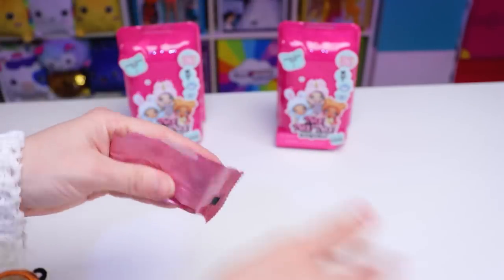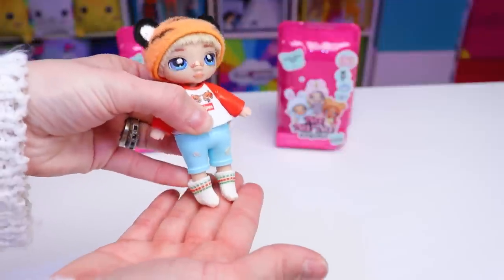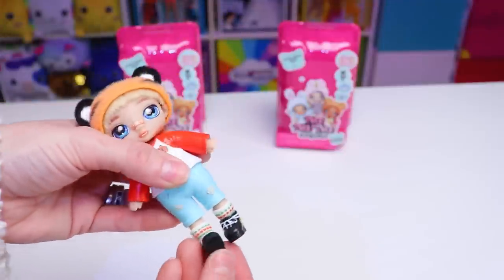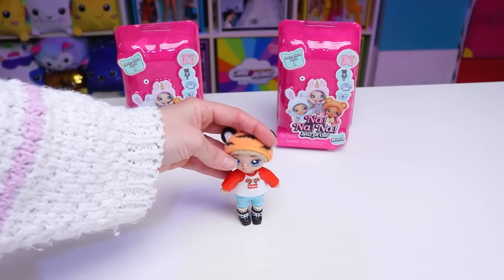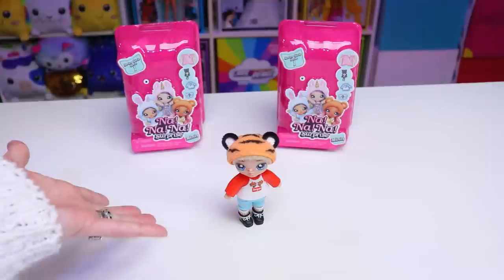Finally, we have his shoes and socks, which are white with red and green stripes around the tops. And the shoes are black sneakers with some white laces and tigers on the sides. And now it's time to stand the test of time. Good job, Jen. And CJ, of course, because he did it.